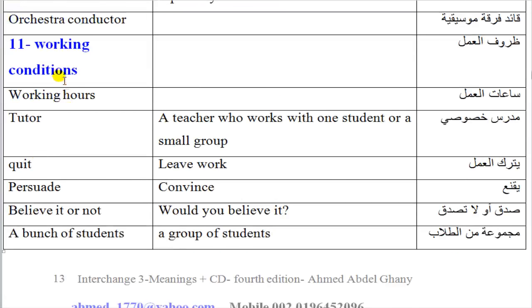11. Working conditions. Working conditions, so here S as Z, conditions. Working hours, H silent and S as Z. Tutor, British, tutor, R silent. But American, tutor, T, soft D and R as error, tutor. A teacher who works with one student or a small group. Tutor, a teacher who works with one student or a small group.